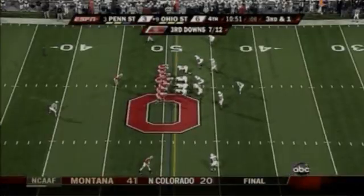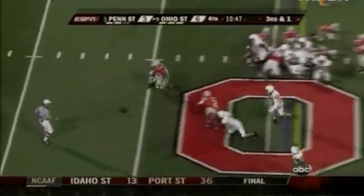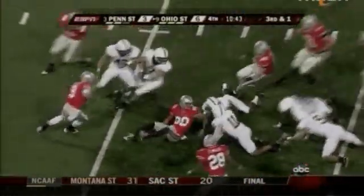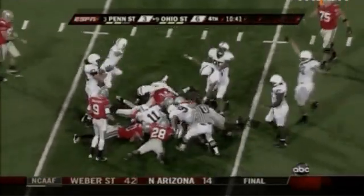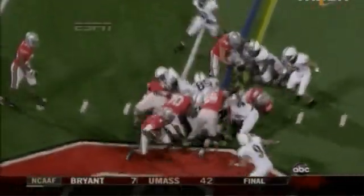3rd and inches. Pryor quarterback sneak, right side. Fumbles the football, loose on the turf. Snow loose on the turf. They scramble for it. And as they dive all over the place, Penn State recovers. Penn State recovers the football.